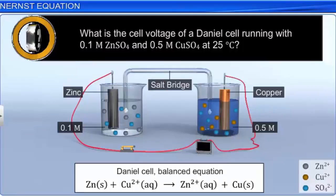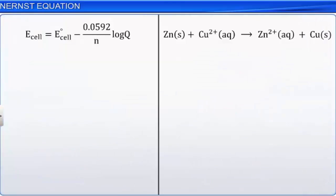Let's work through a typical problem involving the Nernst equation. What is the cell voltage of a Daniell cell running with 0.1 molar zinc sulfate and 0.5 molar copper 2 sulfate at 25 degrees Celsius? The balanced net ionic equation is given here. Here's a strategy for solving the problem.